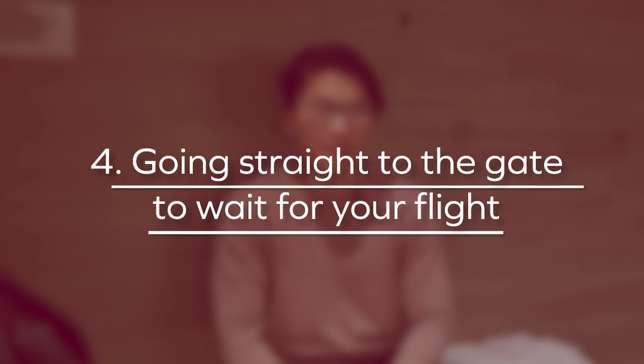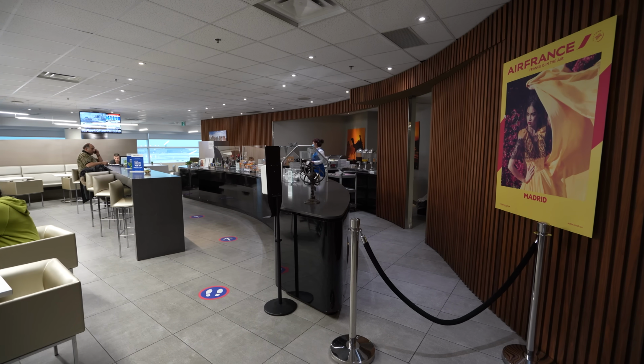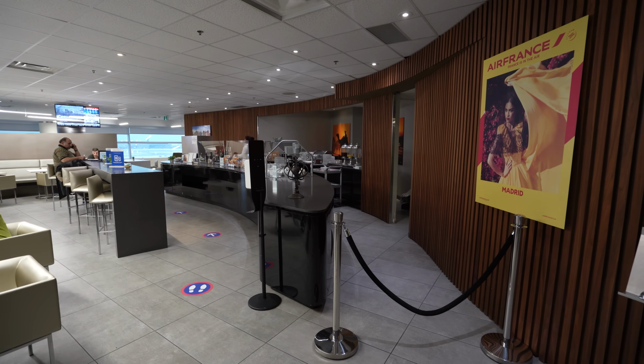Now, after you clear security, here's where most travelers make the next huge mistake: going straight to the gate to wait for their flight. Instead, you'll want to hit up an airport lounge based on the airport lounges that you have access to thanks to your credit cards.